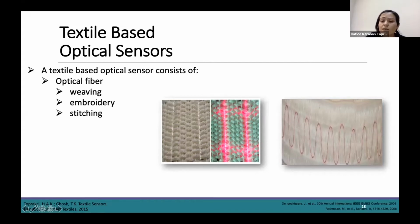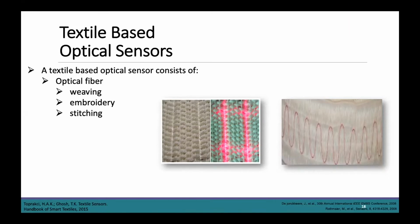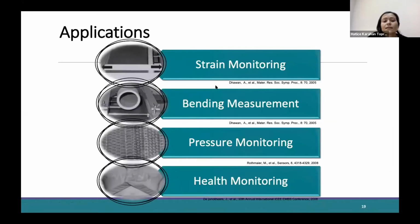And this is also the optical fiber. It can be a polymer optical fiber or glass-based optical fiber. They both have advantages and disadvantages, and can be used for strain, bending, pressure, or health monitoring. There are many studies about this.